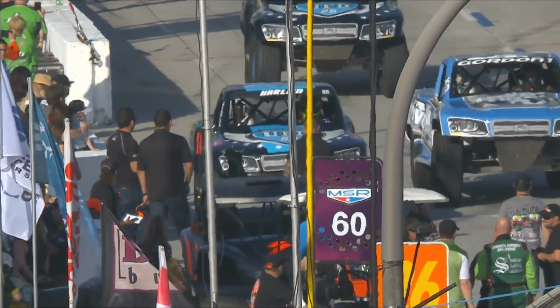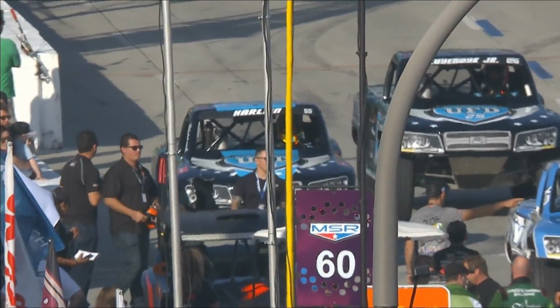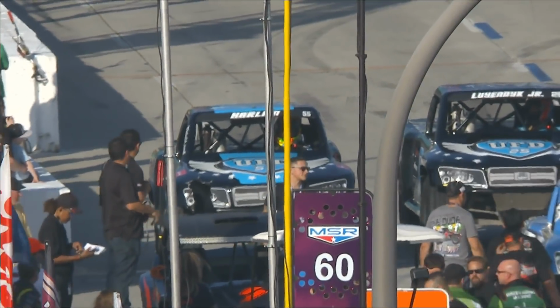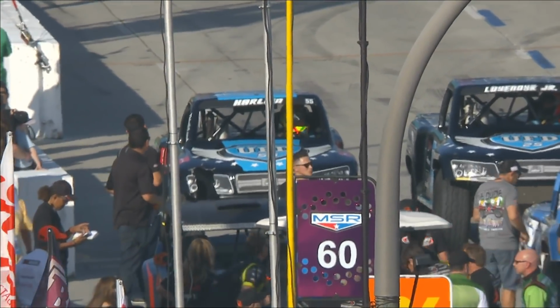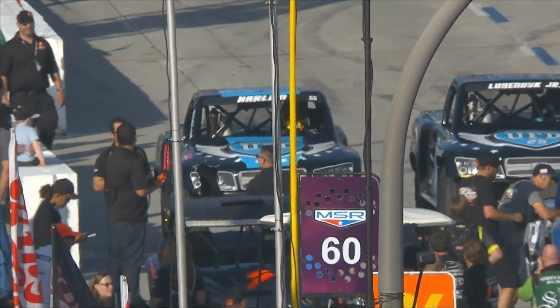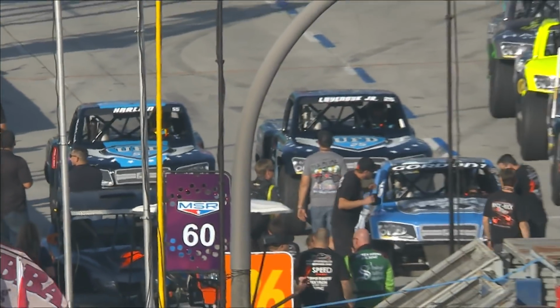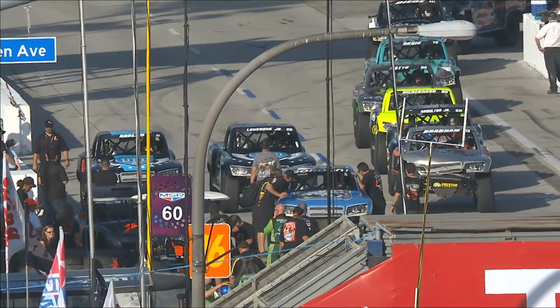All right, folks. Well, I hear you booing, and I'm booing with you. Yep. A decision not made by Speed Energy Stadium Super Trucks or Robbie Gordon or ourselves. A bigger power somewhere along the lines here has made that decision. And so that is your checkered flag. That is race number 1. As exciting as it had been, it could have been more exciting.